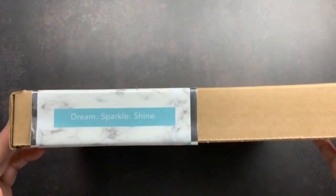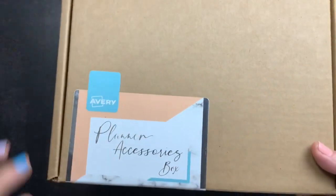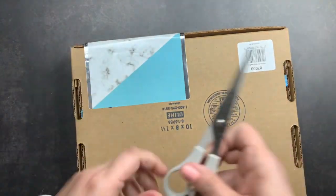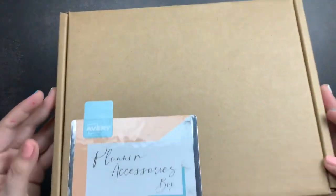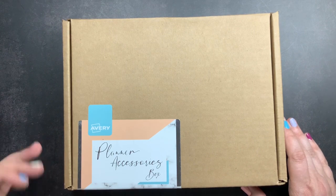So this is the box. It comes with this little sticker. It says Dream Sparkle Shine and it says Avery planner accessories box, and I'm gonna cut it open and we're gonna check it out. The box is $34.95 on their website, and then the shipping is $3.95, but if you spend $50 it ships for free.